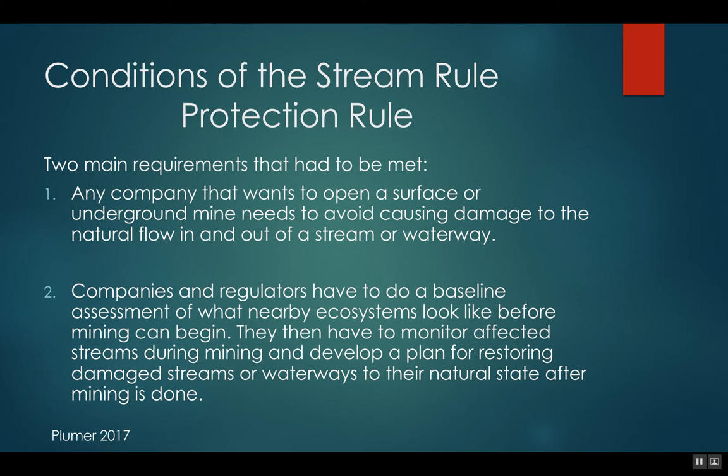And the second condition that was required to be met was companies and regulators have to do a baseline assessment of what nearby ecosystems look like before mining can begin. They then have to monitor affected streams during mining and develop a plan for restoring damaged streams or waterways to their natural state after mining is done. So basically ensuring that the ecosystems aren't damaged and the organisms within those ecosystems aren't being damaged.